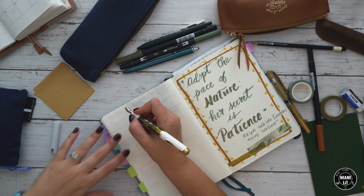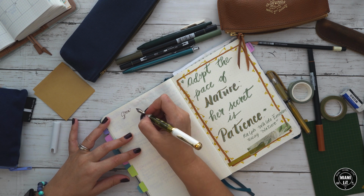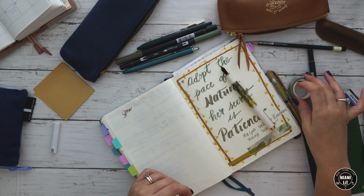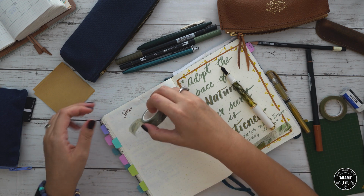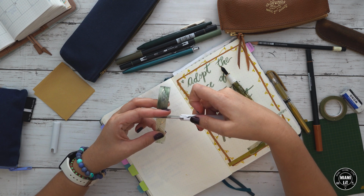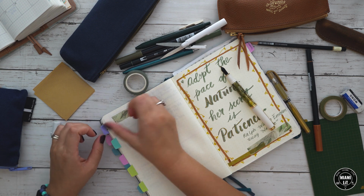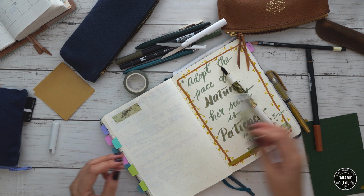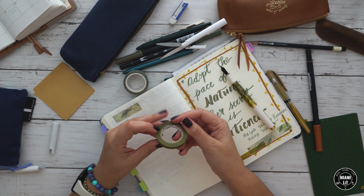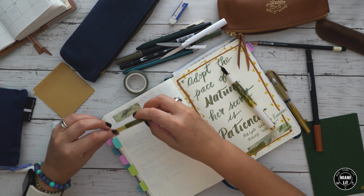So on the left page, I'm using my Pelikan M400 in the tortoiseshell, and that is a medium nib. It's inked up currently with Noodler's Walnut, which is a beautiful brown ink. I absolutely love that ink. And on this nib, it's amazing. It's perfect. I meant to write goals and affirmations and instead started writing gratitude, which is not what that page is for. So I quickly covered it up with a piece of washi and just kept on moving.